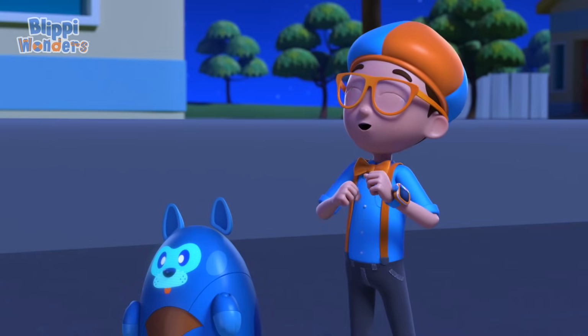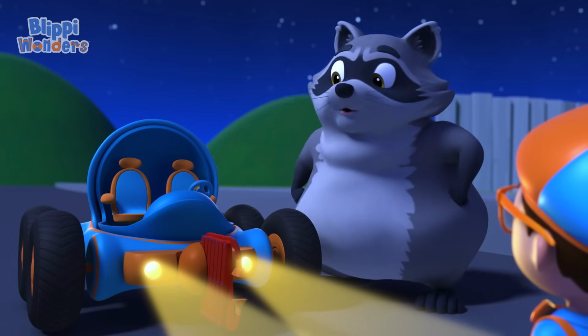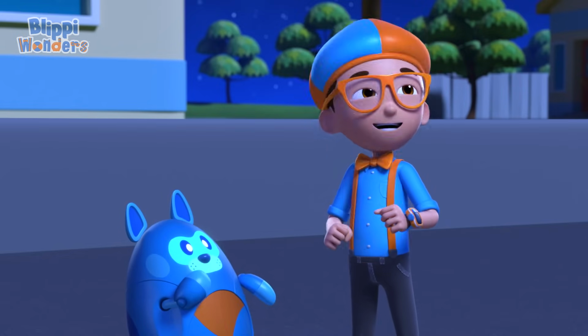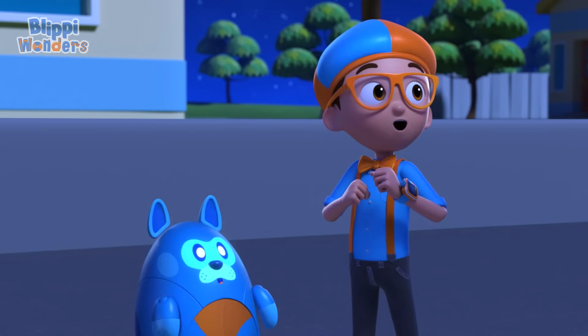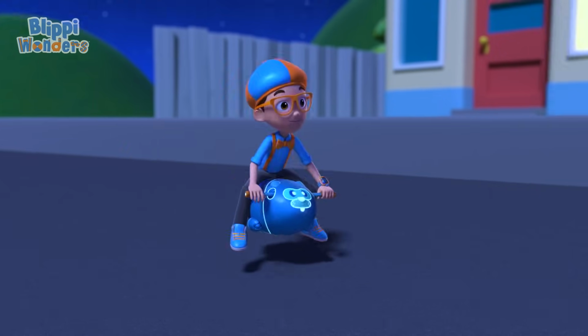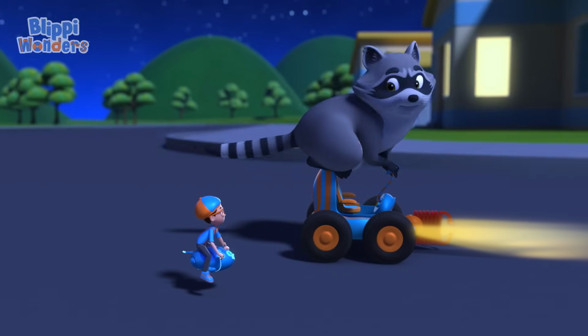So cool! Hey, do you think this thing can help me find some food? Of course! I think the Blippi Mobile could do almost anything! Oh, look at her go! Debo, follow that raccoon! Woo! Ha-ha! Come on, keep up!